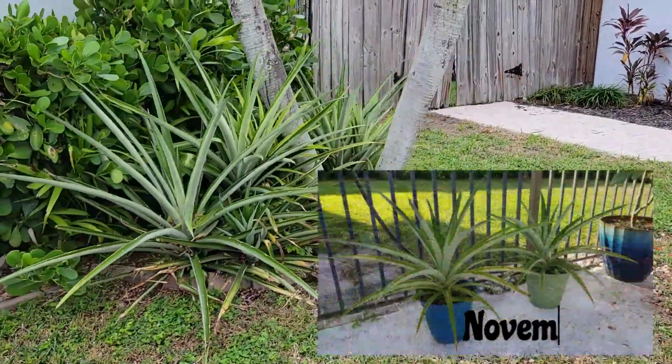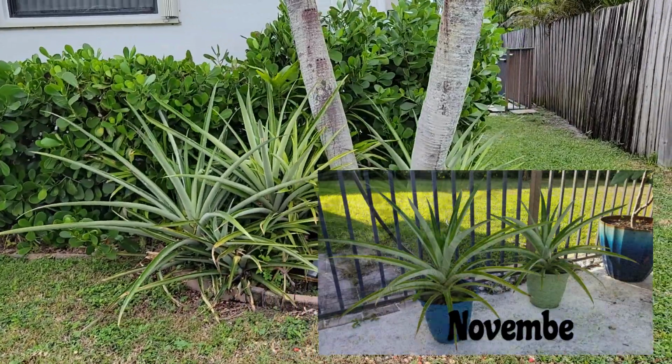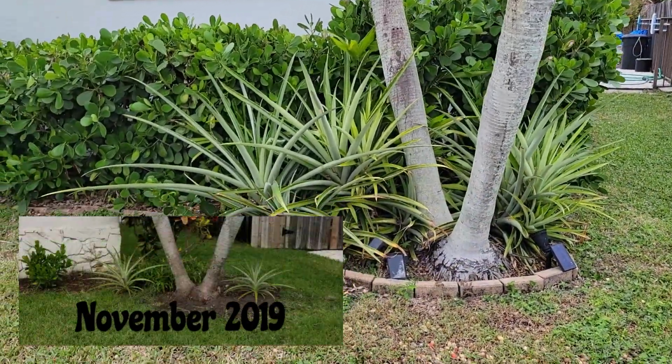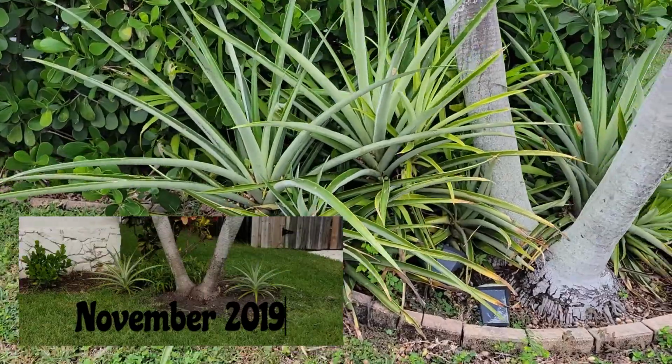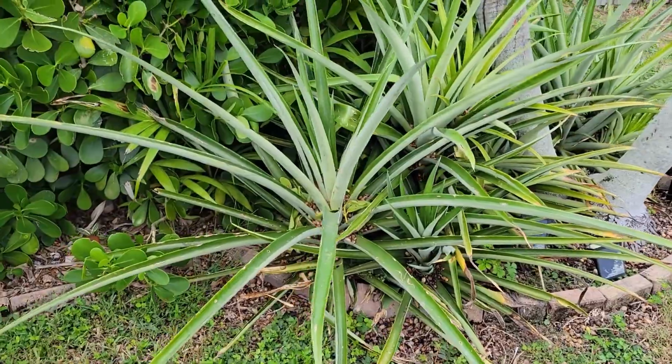Over here on the side is my oldest pineapple patch. All of this is the result of the cut off tops of 2 pineapples. One top grew into everything on one side of the palms and the other grew into the other side. These fruit in the summer, and I've picked a lot of delicious pineapples.